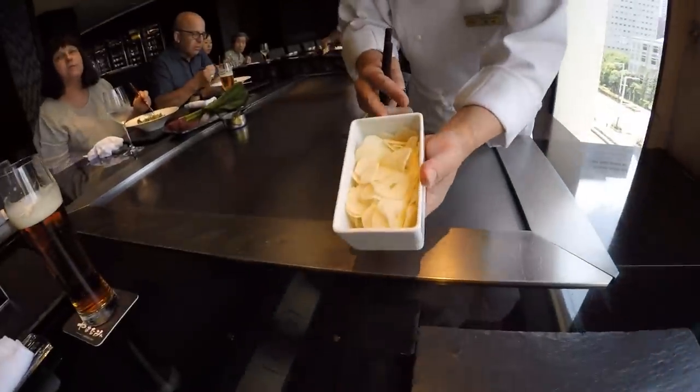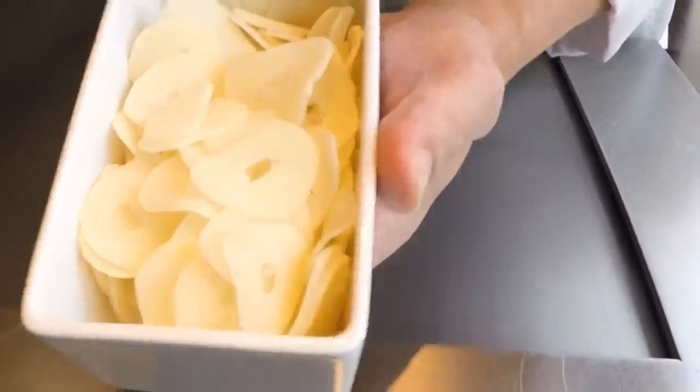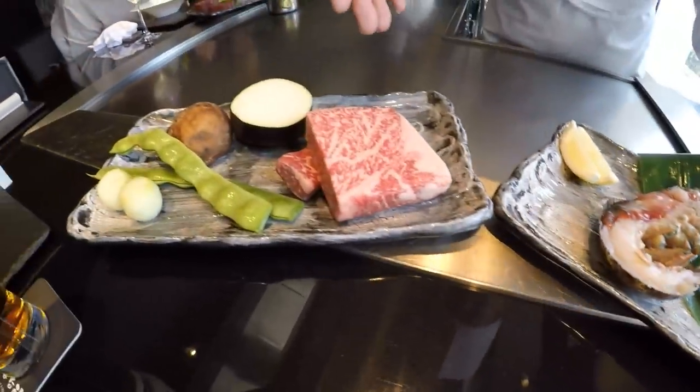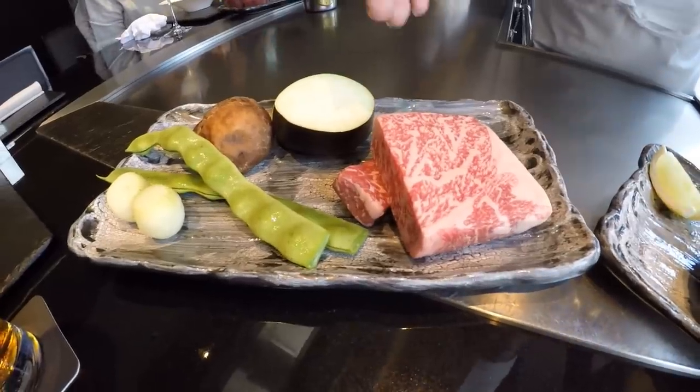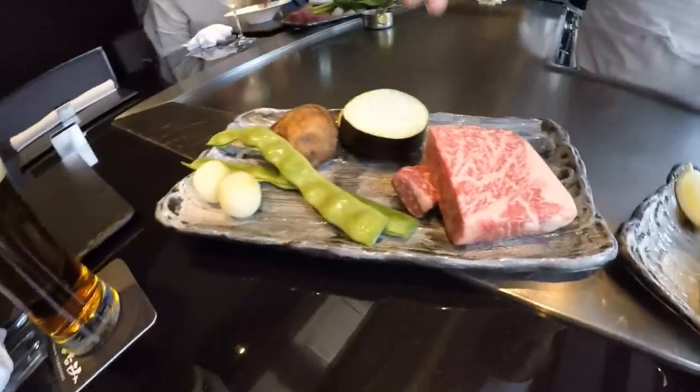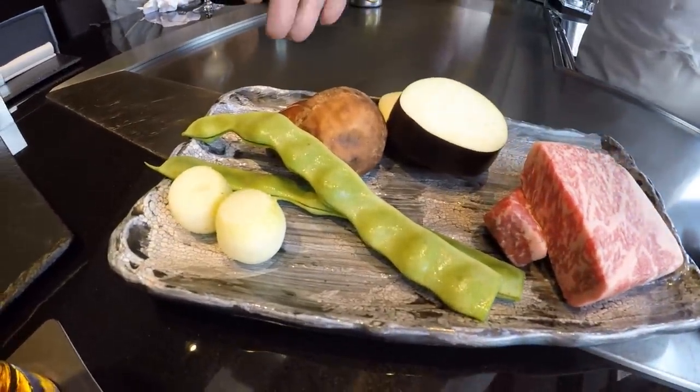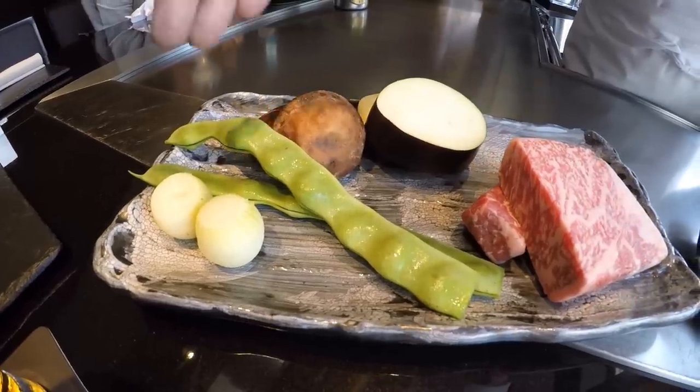Garlic, oh, he's salt. It's the biggest garlic I've ever seen. See how big that garlic was? It's like that big. From Canada. Japanese beef, Ibaraki Prefecture. Eggplant, mushroom, long beans, and small onion.